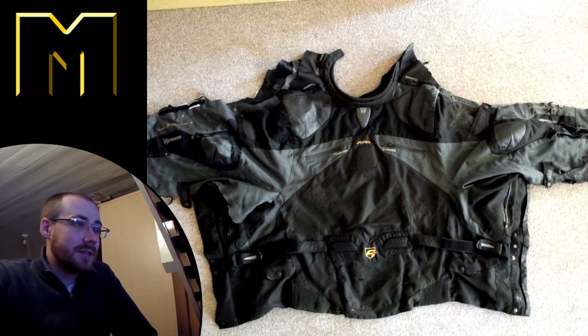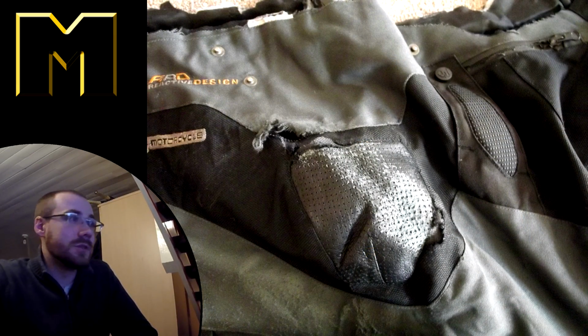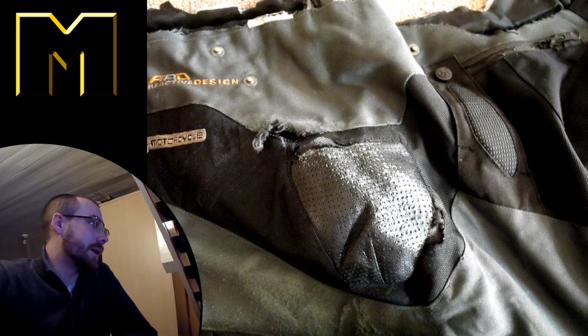This is my jacket. Obviously it's been cut off by the paramedics at the side of the road, so that's why it's all splayed out. But it did an okay job. You can see there's scuffs on the shoulder, a few holes. Most of the holes and tears are at the seams where the stitching wasn't great.